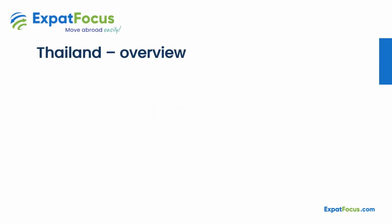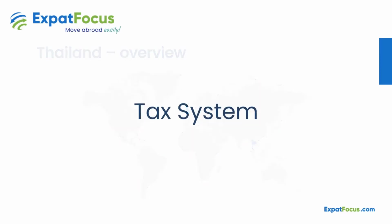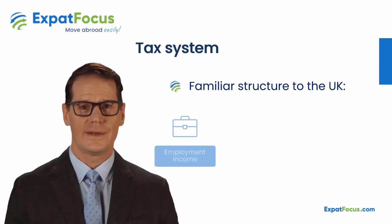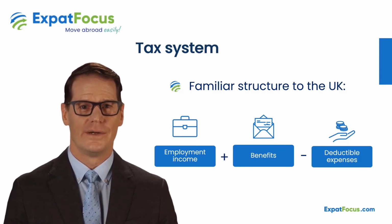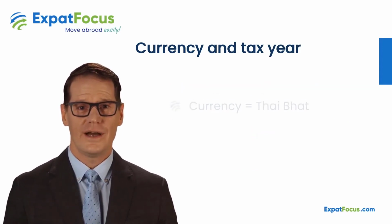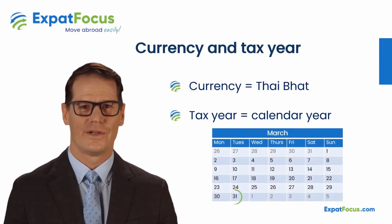Many expats choose to make Thailand their home. The country is famous for its beautiful beaches, hot weather, and exotic cuisine. If you plan to move there, you'll need to understand the country's taxation system. In Thailand, employment income and benefits are taxed less deductible expenses and allowances. This is a structure that many expats are familiar with from the UK. The currency is the Thai baht. The tax year is the calendar year, and the tax filing deadline is the 31st of March following the tax year end.